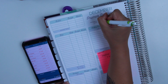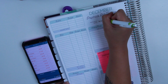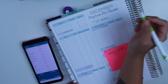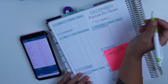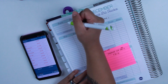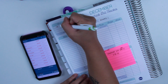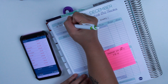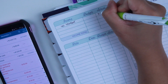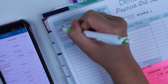This is going to be for December 11th, and this is going to be back to 14 days of spending. This is going to be our last paycheck for the month of December. The one on the 25th will be for January. So here for SDI payment, I'm just going to go ahead and write in the actual column here. So 3057.